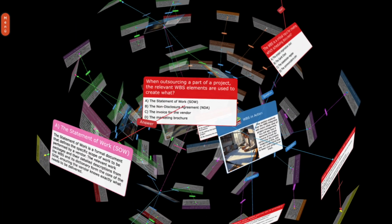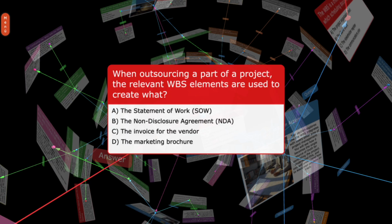When outsourcing a part of a project, the relevant WBS elements are used to create what? A. The Statement of Work, SOW. B. The Non-Disclosure Agreement, NDA. C. The invoice for the vendor. D. The marketing brochure.